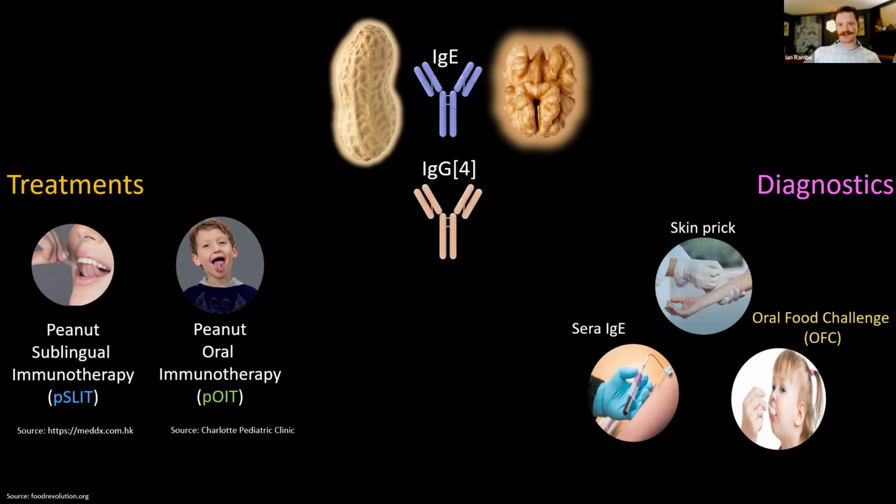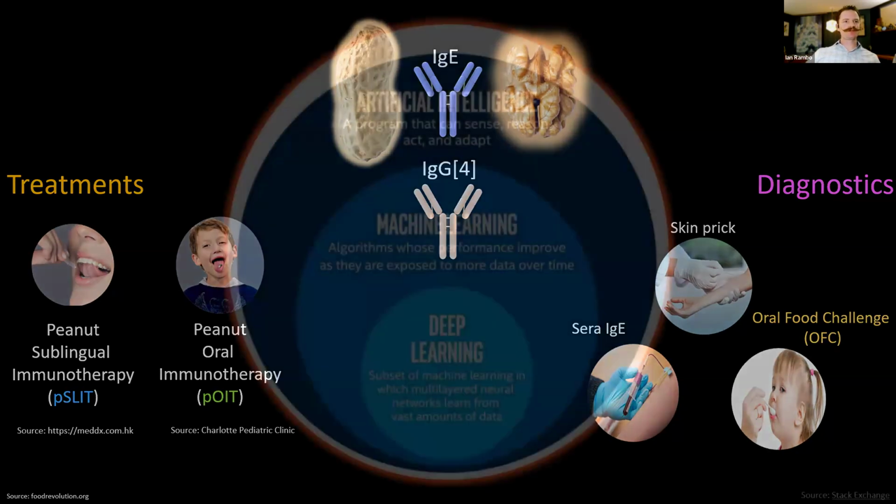But the gold standard is known as the oral food challenge. So that's essentially you're given the food and you wait and see if you have an allergic reaction. It's the most reliable way, but it's also very expensive, time consuming, possibly dangerous. And you have to consider if you are a single parent that has a lot of time constraints, you are spending multiple hours out of your week just doing these oral food challenges. So we can do better.